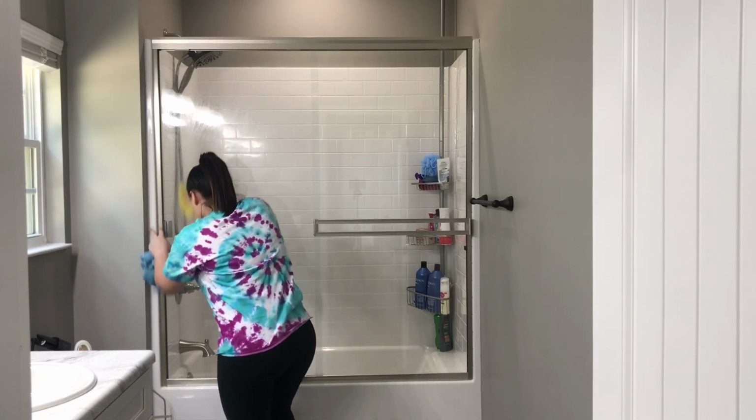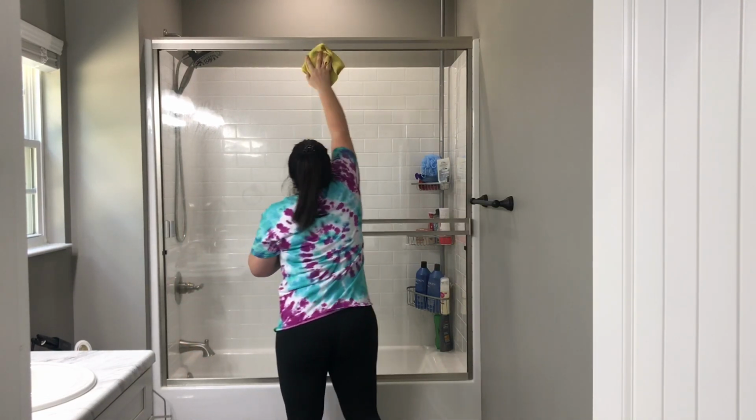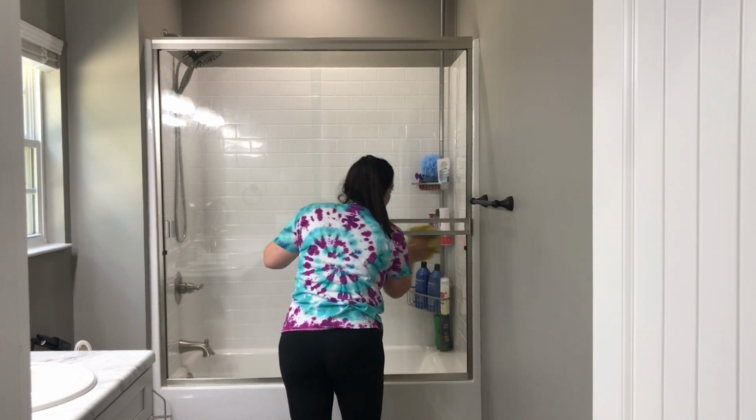Taking that same e-cloth combo and just wiping down the outside of the shower doors. I had splattered some water earlier and it was time for them to be cleaned anyway, so that's what I'm doing here.